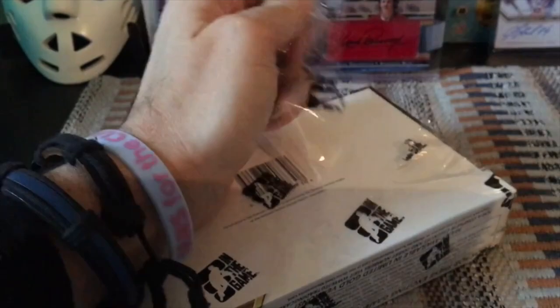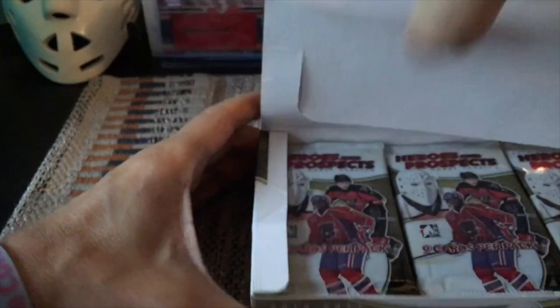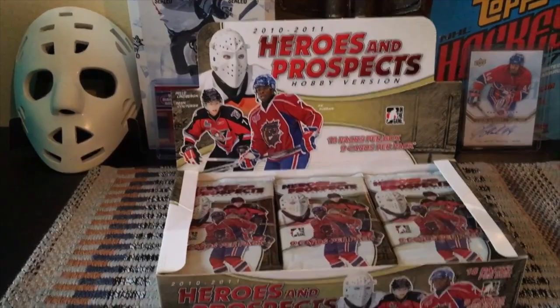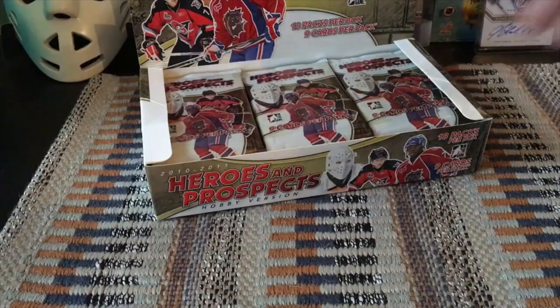So let me slice and dice this plastic open and pull that out. Is there no seal? But this is a hobby box, seal or no seal. And let's seal the deal here. So this is what the box looks like. Always busy with Heroes and Prospects In the Game. Always a bit gaudy, always a bit campy. Kind of cool though, look at that mask. That's a Bernie Parent or Pelle Lindbergh looking scenario with the mask there.